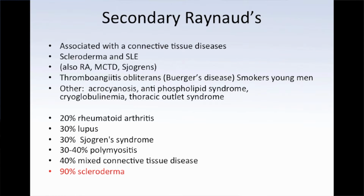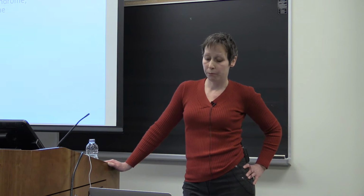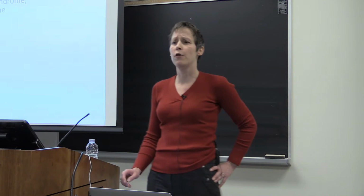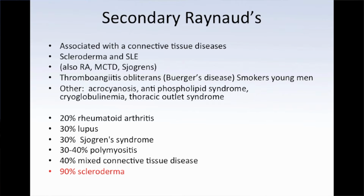Secondary Raynauds, on the contrary, is associated with connective tissue diseases that we see commonly in rheumatology, in particular scleroderma and lupus. Also rheumatoid, mixed connective tissue disease, and other autoimmune diseases. Then there's a differential diagnosis of other diseases that particularly affect men. Thromboangiitis obliterans, or Buerger's disease, occurs in young men who smoke. And then other diseases like antiphospholipid syndrome and cryoglobulinemia and the weird and wonderful stuff that we as rheumatologists see. At the bottom there in red, I've written that 90% of patients with scleroderma have Raynauds, usually as the presenting feature.